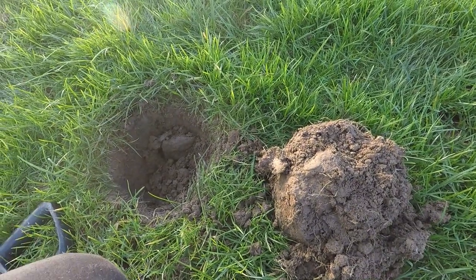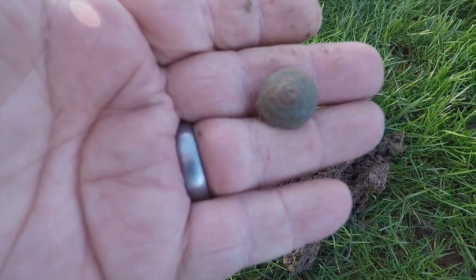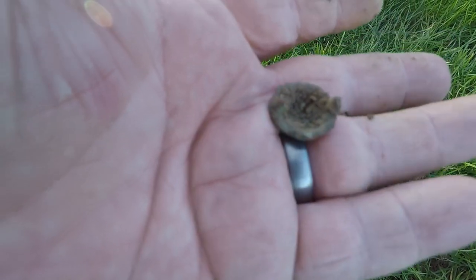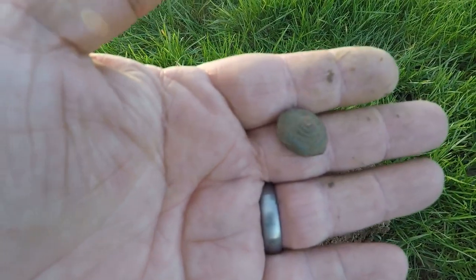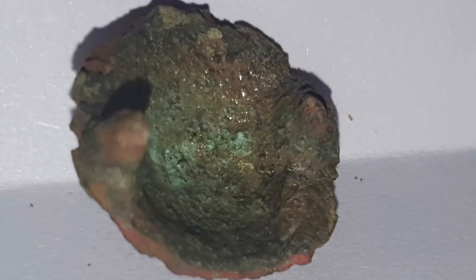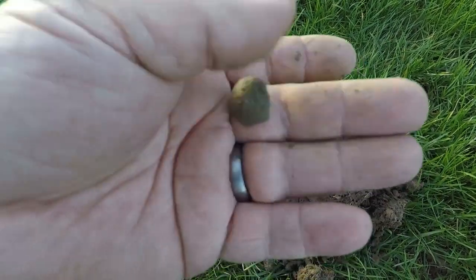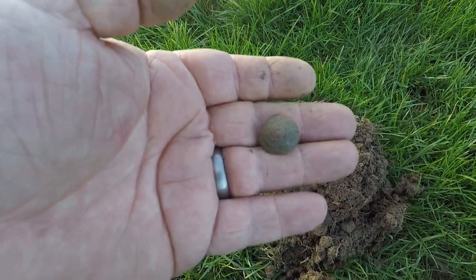Try and give it a light. It looks like a spiral or a flower design. And it's got two clamps on the back. I'm not sure what that is. I'll get a better picture and you can see that on screen now. But yeah, there you go. I don't know what that is.